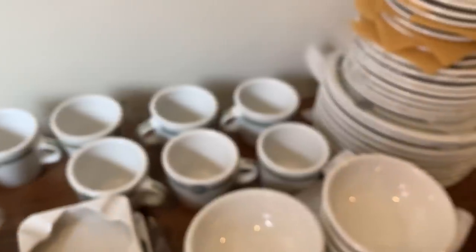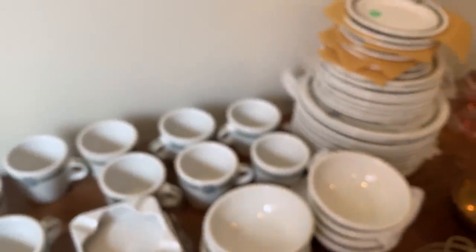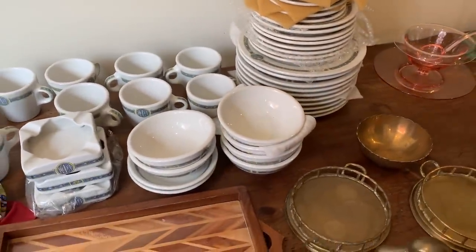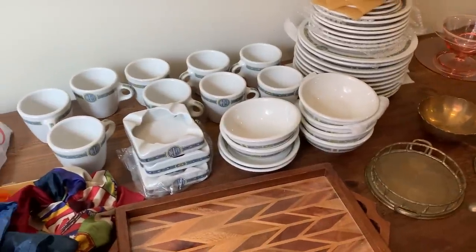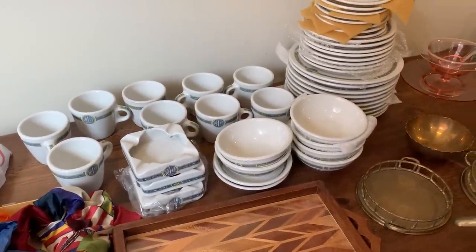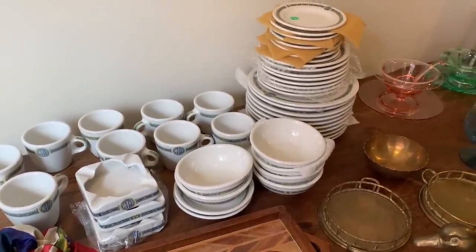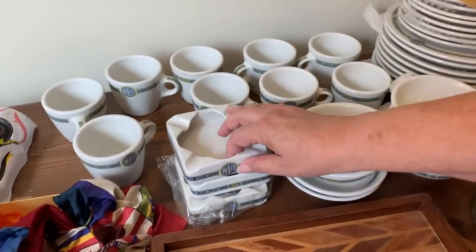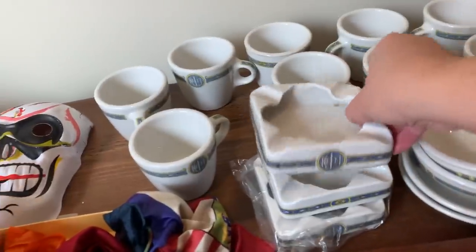And really, Mary Beth, even if there's not a lot of comps on eBay, say you got $5 a piece out of all that. I counted up. That's $225. Hey! And you know that these will bring more than $5 a piece. So these are the ashtrays. We've got three of those.